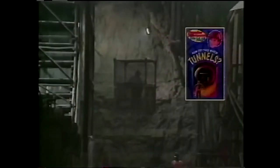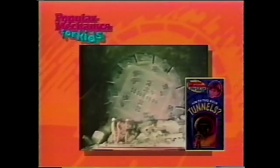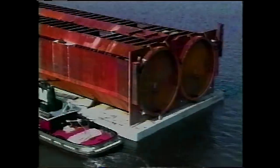Ever wonder how they build tunnels? Well, now you can find out. In How Do They Build Tunnels, you'll see giant drills boring through tons of rock. And you'll learn how tunnels are built underwater. After they dug a big trench in the bottom of the harbor, they brought the tubes out, 2 at a time, into the harbor on these barges.